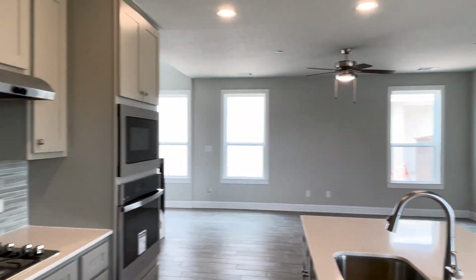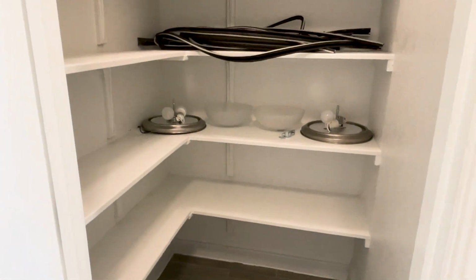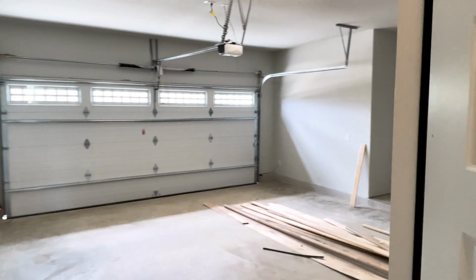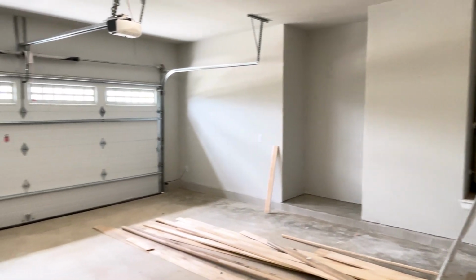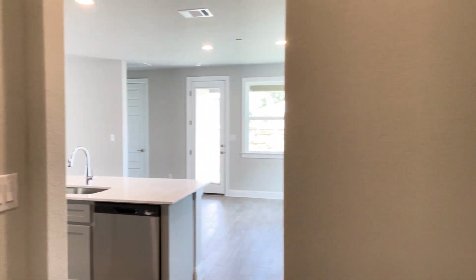Now, we have 3 bedrooms upstairs. We have 1 bedroom downstairs, which I'll show you in a second. But while we look at the pantry and the 2-car garage, let me introduce myself. My name is Raj Saku. I'm a realtor in Austin, Texas, and I've represented clients with 20 different builders. So I offer people an unbiased perspective on what their best options are, and every builder has pros and cons. And so I'm not afraid to give both when we're looking at various options.